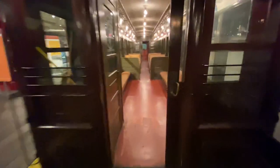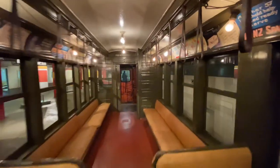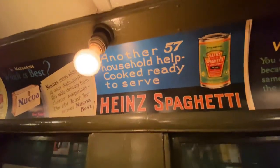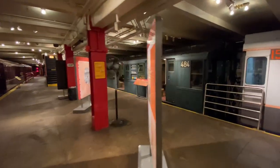You can see the transfer here from car to car. And we have the bell. I love that. BRT logo. And maybe one of the conductors was here. Oh, Heinz spaghetti. Look at that. Some fine Heinz spaghetti. So this one's very special.